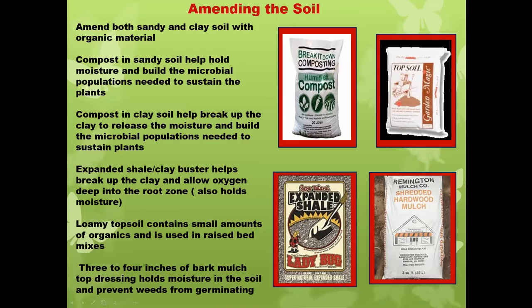So just make sure you know where your soil is supposed to be in the garden and get the proper soil. You can go to Shades of Green, and they will certainly help you with the soils. They will help you with that.